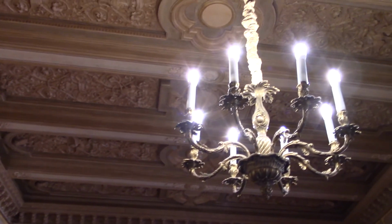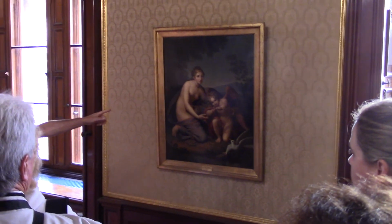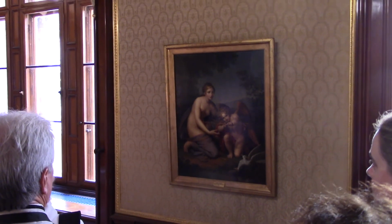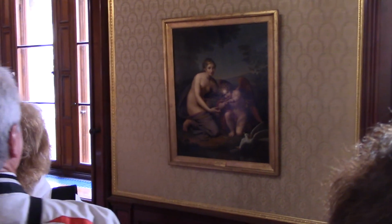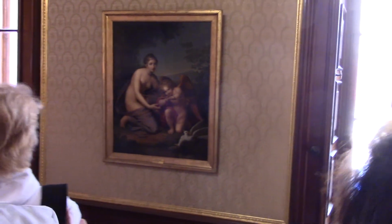That is very interesting. That's an optical illusion. That is Venus, you know. And next to Venus, that is Cupid. And Cupid has the arrow of love, and the arrow aims to me, I say to you. But at the same time, to you too. You see? It aims to everybody in this room at the same time.